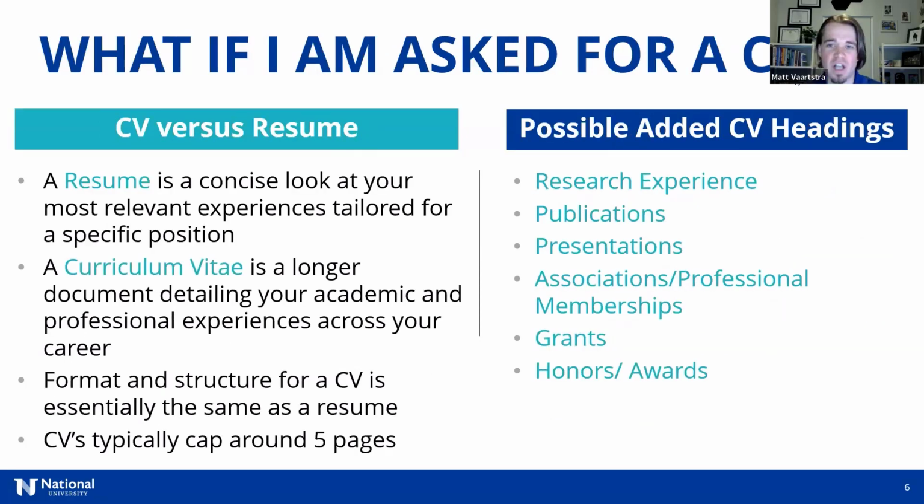All right, one more slide here, and then we'll stop for a couple of questions, if there are any, before we move on. What if you're asked for a CV? Now, this could be very common for some of you, especially depending on where you're headed with your master's degree or with a PhD or advanced degree that you're working towards. If you're headed into academics, a CV is going to get asked for a lot more than otherwise. If you're headed somewhere that's more research focused or research oriented, that's another place where we'll see CVs asked for a lot. So pay attention to what you're being asked for.